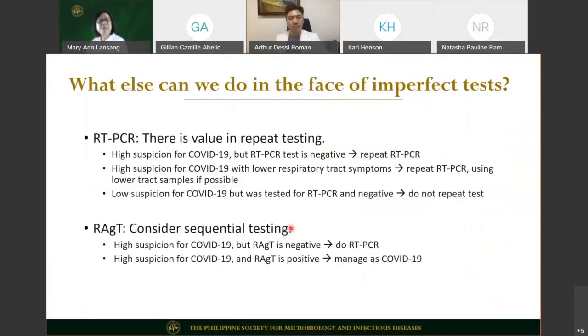Next, please. Next, please. So what do we do in the face of imperfect tests? There is value in repeat testing, as I already mentioned, that if you have high suspicion for COVID and the RT-PCR is negative, you may repeat the RT-PCR because it could be positive as it goes towards the peak. And if you have high suspicion for lower respiratory tract infection, you might want to repeat it, but using lower tract samples. If you have a low suspicion but was tested for RT-PCR and it's still negative, don't repeat it. There's also value in sequential testing for rapid antigen tests in the scenarios that I already painted earlier.